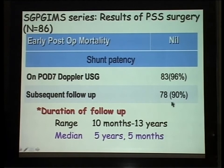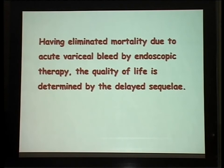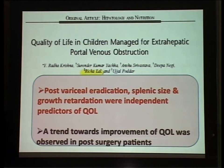So the conclusions from my talk are that primary endoscopic therapy has resulted in a shift in indications of surgery for EHPVO from acute variceal bleed to delayed sequelae. Having eliminated mortality due to acute variceal bleed by endoscopic therapy, the quality of life is then determined by these delayed sequelae. And a study from our center had shown that post-variceal eradication, splenic size and growth retardation were independent predictors of quality of life, which was seen to improve after surgery.